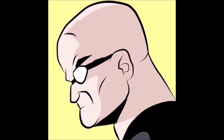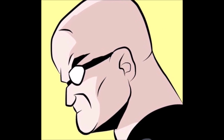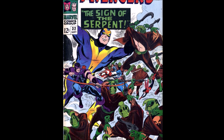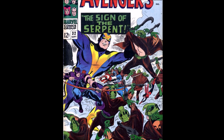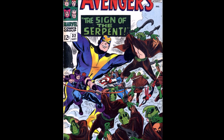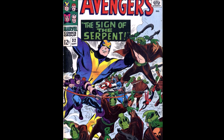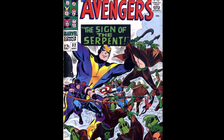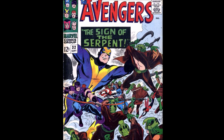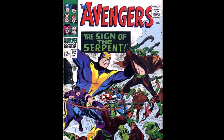But for now, let's jump into the first appearance of Bill Foster, Giant Man, Goliath, in Avengers number 32. As always, we begin by looking at the cover, and in all honesty, there's a reason this isn't an iconic cover. It's muddled. Giant Man's costume doesn't look good. You've got a whole bunch of serpent guys with helmets. You can't tell if they're coming or going. It's just bland, in all honesty. For all that's going on, it's a bland cover.